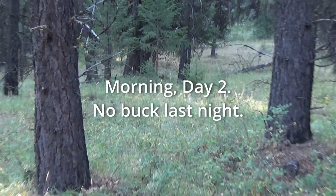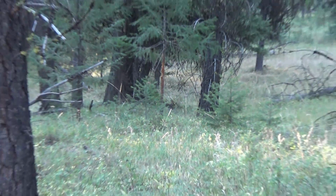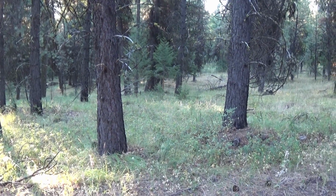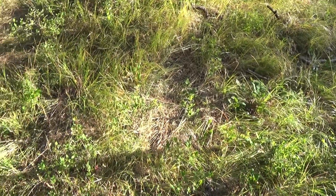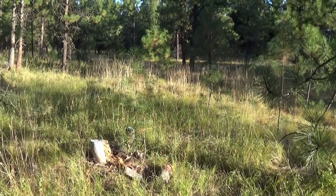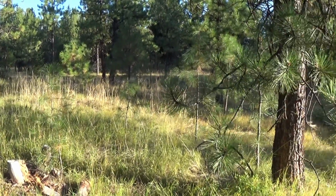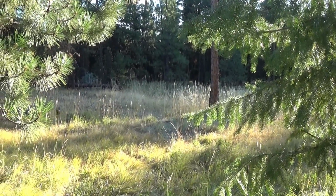Morning, day 2. We're getting closer to the elk. Come across the little bedding area here, full of elk beds. Smells real elky. They've definitely been hanging out in here. We just gotta find them now.